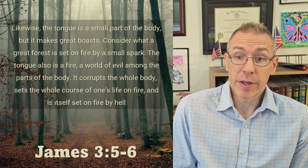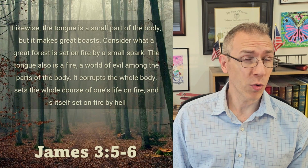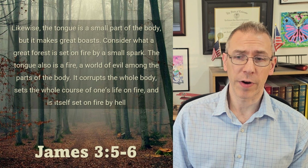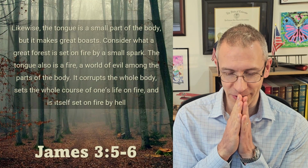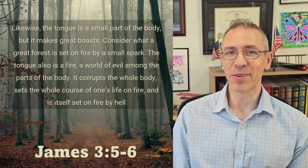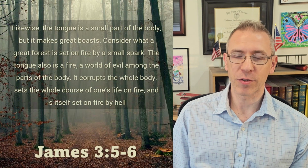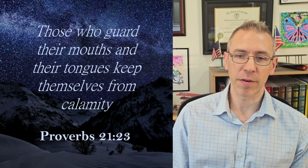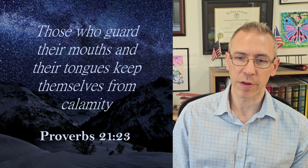You can try to reframe it, but the damage is done. And that tongue can move so quickly, can say bad things, and set off a forest fire in our lives. Self-control is very important. I'm not saying I have great self-control. I'm just saying it's important to avoid bad things happening in one's life. Proverbs 21, verse 23 says, "Those who guard their mouths and their tongues keep themselves from calamity." It's very wise to have control over one's tongue.